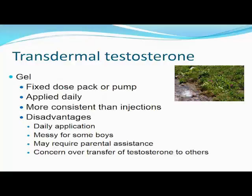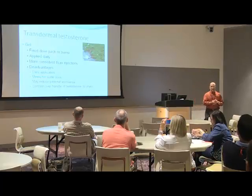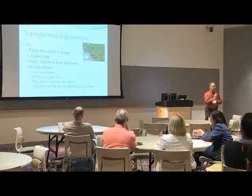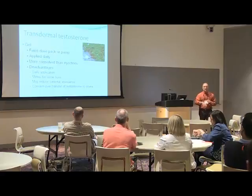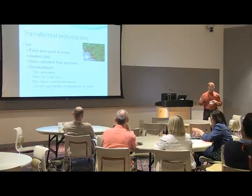The gel is probably the most widely used. It comes as either a fixed dose pack or a pump. It's applied daily. It should be more consistent than injections because you're doing a little bit every day. However, I find it very erratic. It seems to me that despite what it should do, sometimes it's high, sometimes it's low, even when the kid seems to be doing it the same way. I can't predict the dose. Same size person might need one pump or 10 pumps, so it's very erratic.